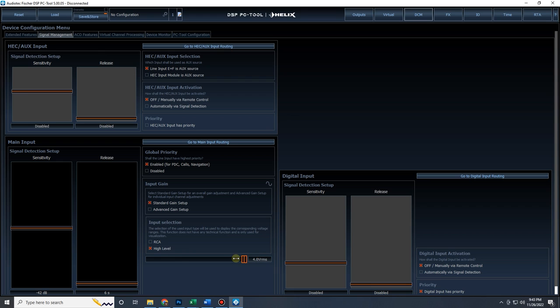If it's a 4-volt signal, we're obviously going to have to turn up that high level all the way up to 4 volts. But if it's 16 volts, we're going to have to bring the gain down.